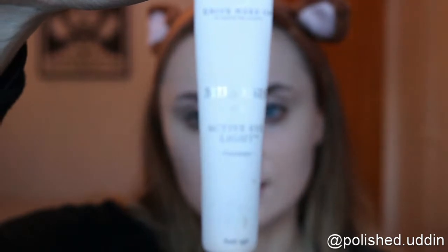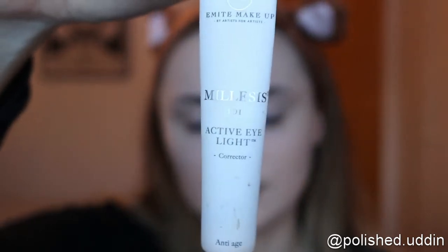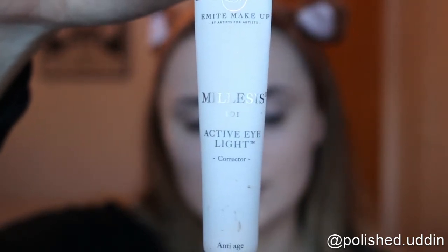But that's okay. I'm just going to go in with a teeny tiny bit of concealer, and this is the Milk Makeup... Active Eyelight concealer. So I'm just gonna pop a little bit of that under my eye.